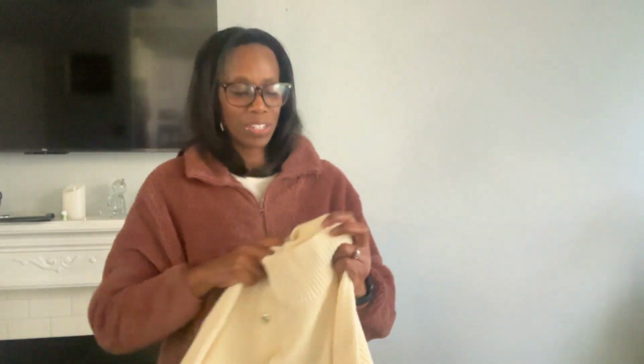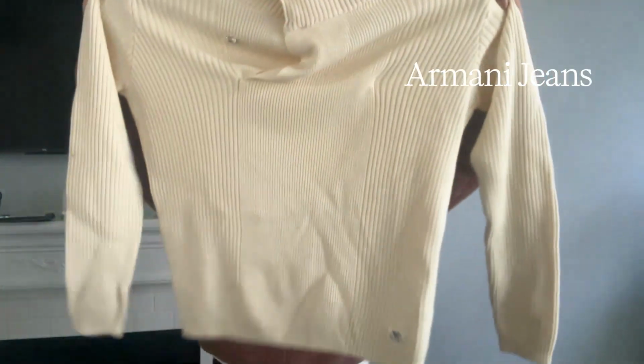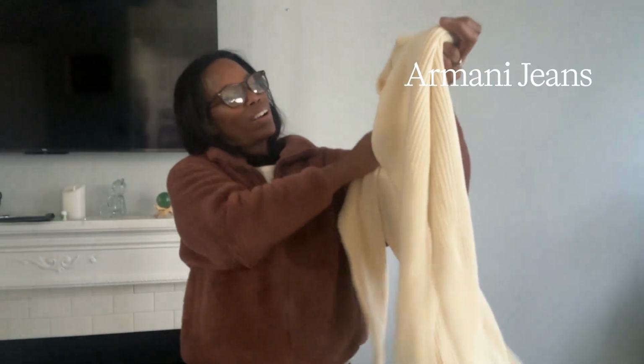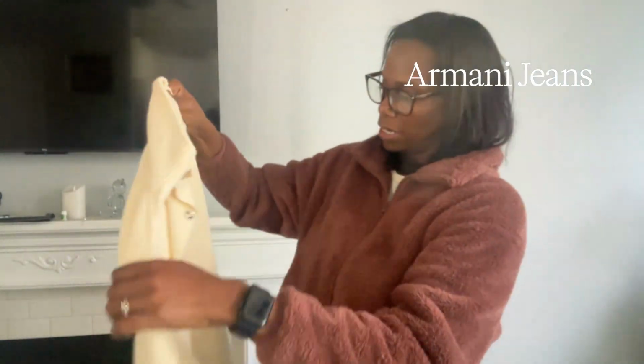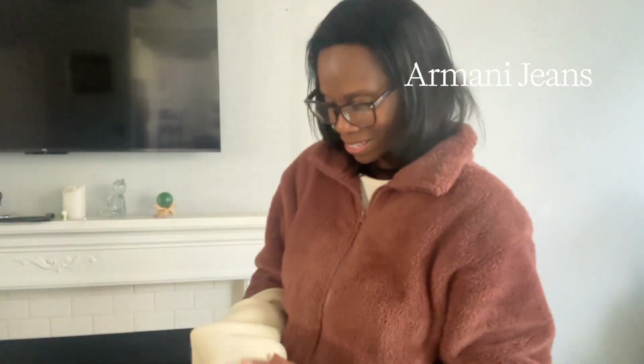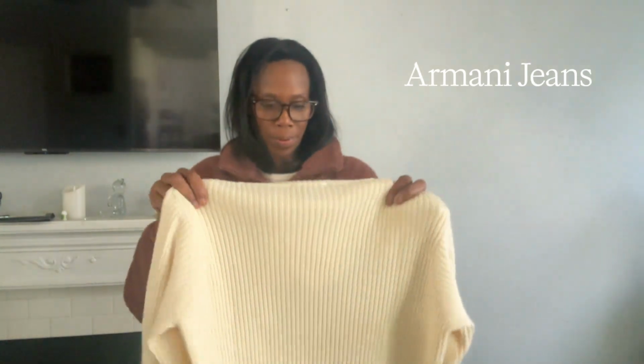Okay, this is another sweater, another Armani Jeans sweater. And this is an okay rib sweater. I think it's a little dated in terms of, no, actually this is pretty good. This is this funnel neck look. People are definitely looking for that. It's got some spots on it. If I can treat this and get the spots out, this would be a pretty good one to list.